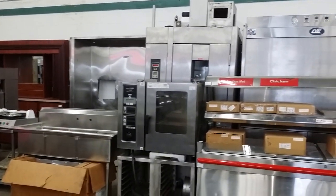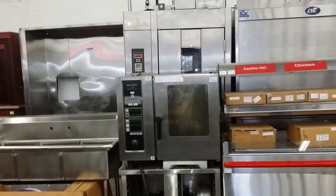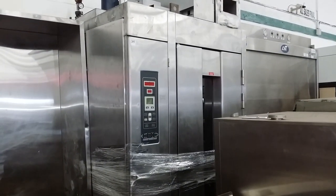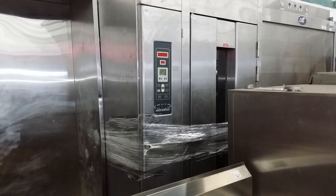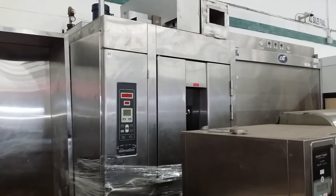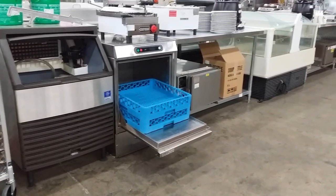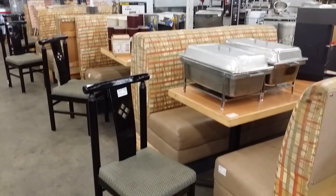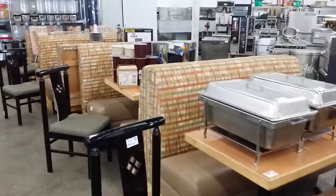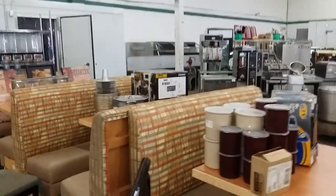Behind there, you'll see an LBC single rack electric oven. This LBC is unused. It has not been hooked up yet. It's waiting for its new home. LVO pan washer. Booth seating, high back lacquered diners with upholstered seats, large assortment of small wares, surround sound system.